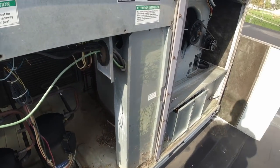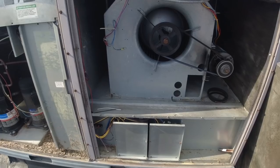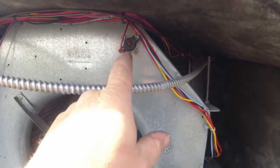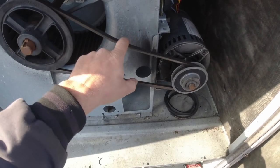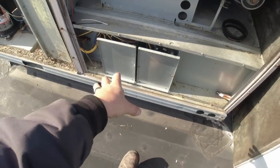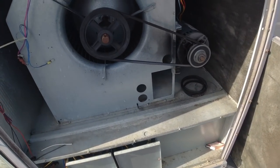Okay. We went ahead and yanked the cover off because this place hasn't been getting maintained because of all the stuff that's been going on. And I have a funny feeling. Here's my prediction, okay? Because it hasn't been maintained, the belt is loose. You got a rollout switch there. You've got some major electrical strips down below. Fan's not speeding fast enough.